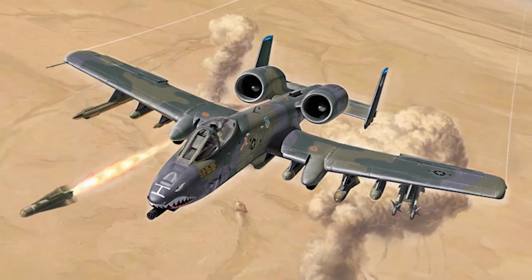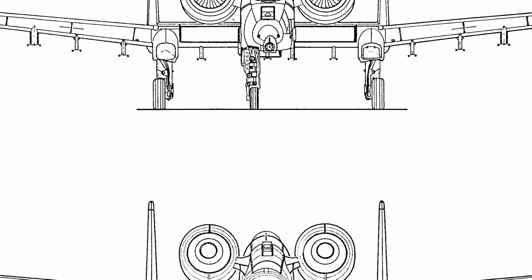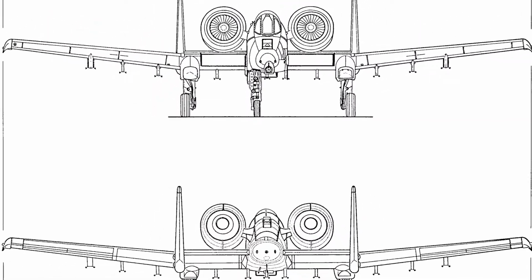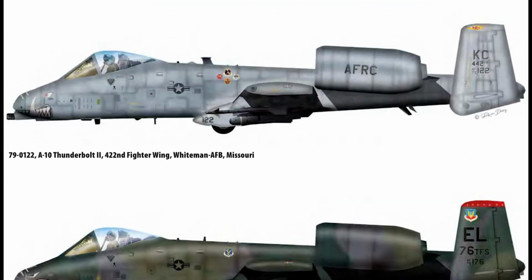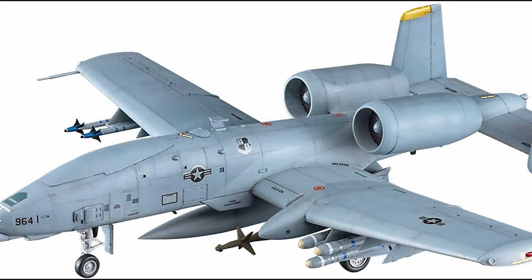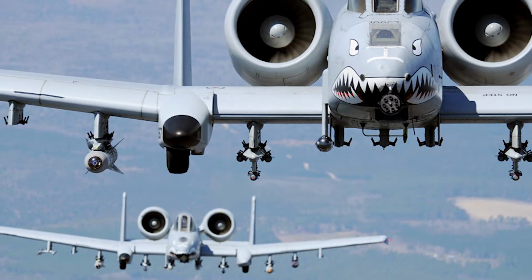The A-10 is perhaps best known for its fearsome nose-mounted 30mm GAU-8 Avenger cannon. The GAU-8 fires depleted uranium armor-piercing rounds and high-explosive incendiary rounds. The Thunderbolt 2 features night vision systems, single-seat goggle-compatible cockpits in the front of the wings, and a large bubble canopy that provides pilots with a panoramic view.